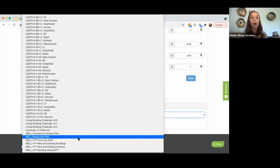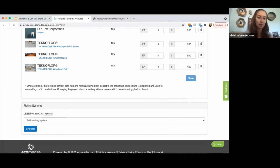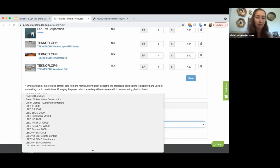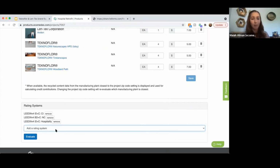We looked at a single product page. It's just going to be for only that product. A project allows you to do it for more than one product. So maybe I'm going to select LEED version 4, interior design and construction for commercial interiors. Or maybe I'm interested in LEED version 4, building design and construction for new construction. The list goes on. These are mostly interior products, so probably more related to interior design and construction.